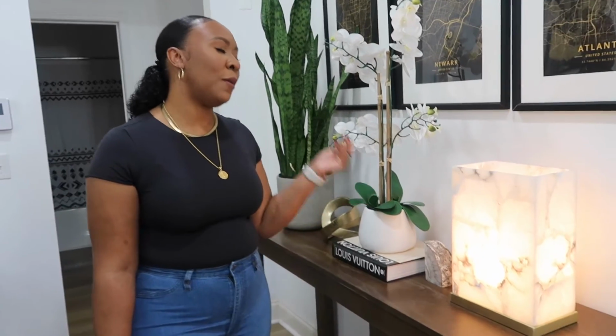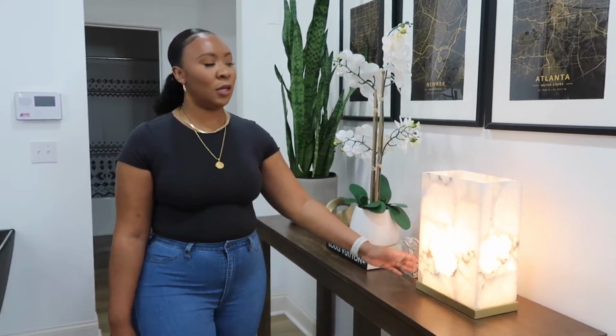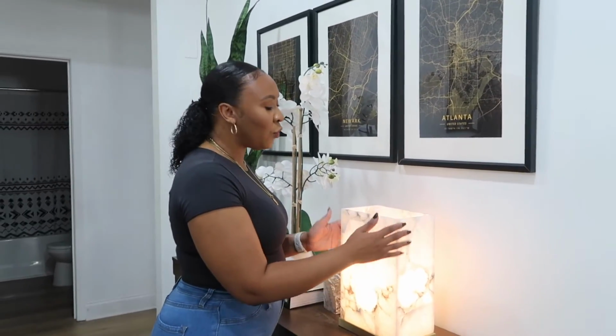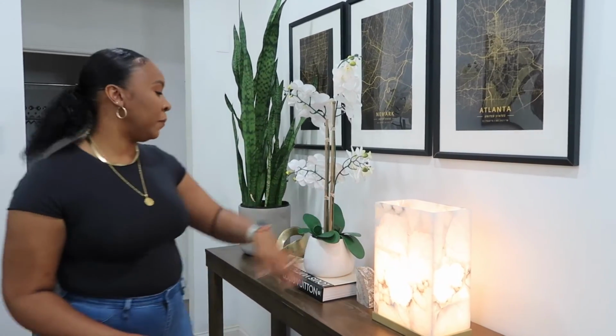That's the only reason why, but if I would have got the other one, I probably would have used it on my nightstands. But I love it. It's the perfect accent to this table. It's just stunning. I don't even know. It's super thick, and I know in reality it's probably worth hundreds and hundreds of dollars. I think I paid 80 bucks for it.